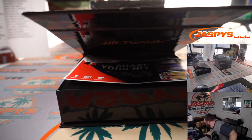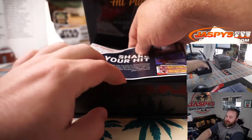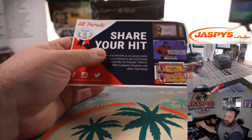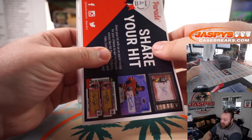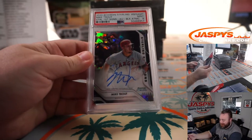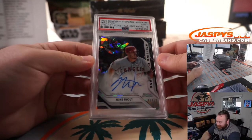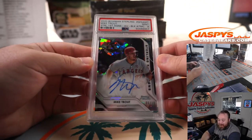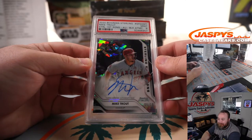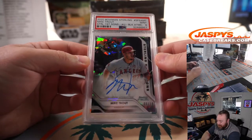This was number 25. We're saying Glaber for 25. Okay. McGuire. We got a PSA graded, so our first graded card. 2020 Bowman Sterling, 6 out of 10 Mike Trout for the Angels and PJ McNeely. Yikes. PSA 9.